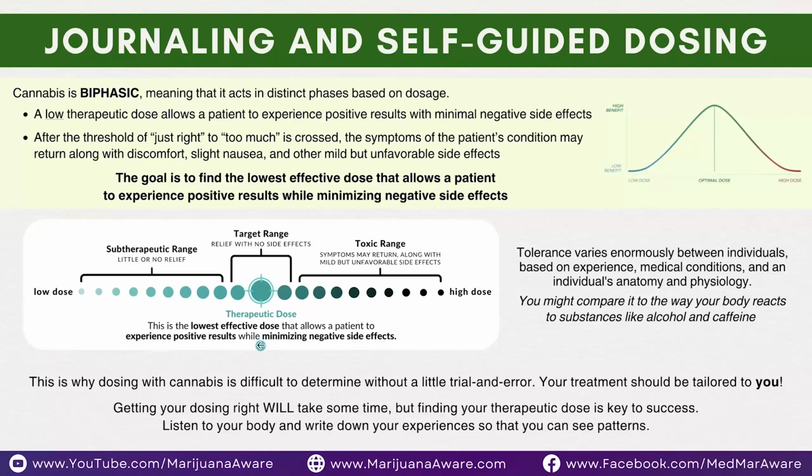And so it's finding that very specific low effective dose that provides you the benefits that you're looking for without unwanted side effects. And when we talk about unwanted side effects, that's when you get into the other side of that biphasic dosing. And that means that we can take too much. Now, even though it says toxic, there's nothing in it that's going to kill you or really hurt you.